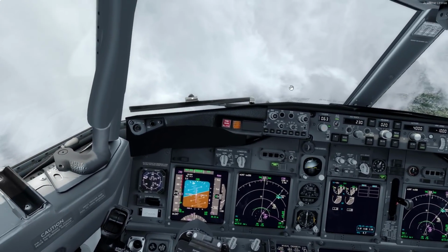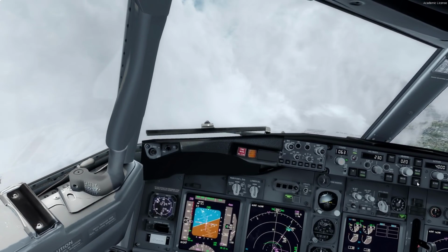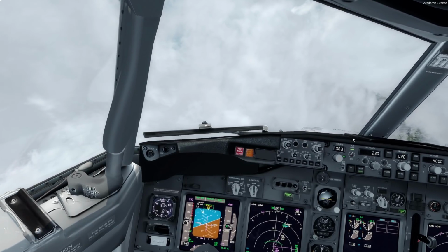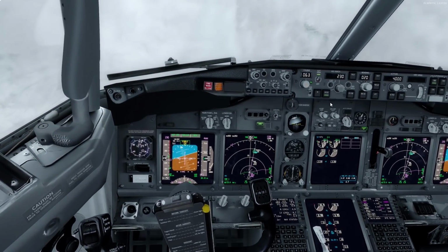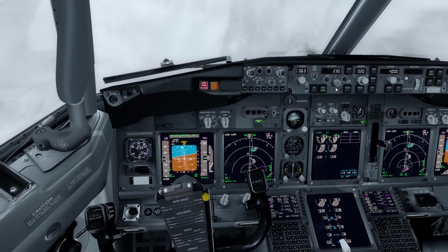Now, as a rule, I shouldn't really engage approach hold because the aircraft will attempt to dive rather rapidly, but we do need to be down rather rapidly, so I'm going to do it regardless, and I'm still going to employ those speed brakes. We're going to be asked to reduce down to our final approach speed very shortly anyway, so we can start to bring that speed back then.